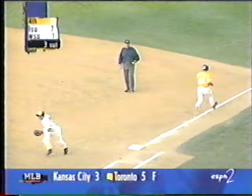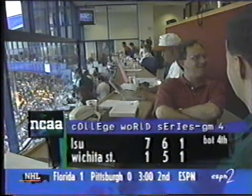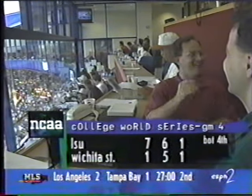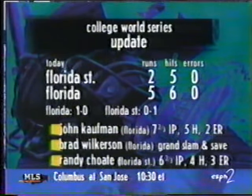To short, the freshman Sorensen comes up and throws him out. So LSU finally goes quietly here in the fourth inning, to a 1-1 lead over Wichita State. That is part of the new renovated press box, cost around $5 million, and they did a magnificent job here at Rosenblatt Stadium. Let's update you on some of the action earlier this afternoon.